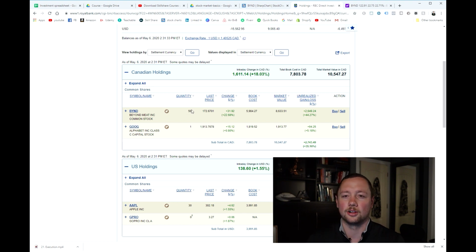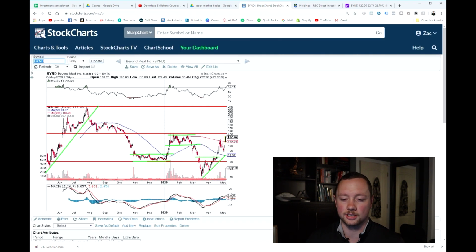A lot of times you can just sell parts of it. Sometimes maybe get your initial investment back or sell a quarter of it. What I'm going to do here though is I'm going to sell all of it. If we go back to the chart here, you can see we're starting to approach that next level of resistance here around that 130 mark.